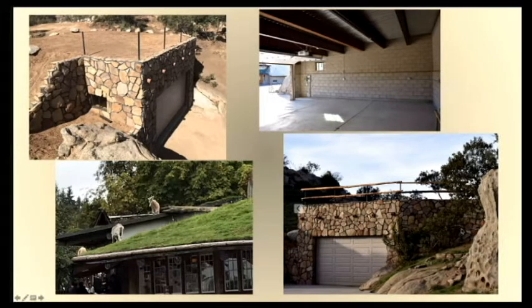And then on a trip to Vancouver Island in British Columbia, we took this shot, which was kind of interesting, of a sod roof with goats on top of it.